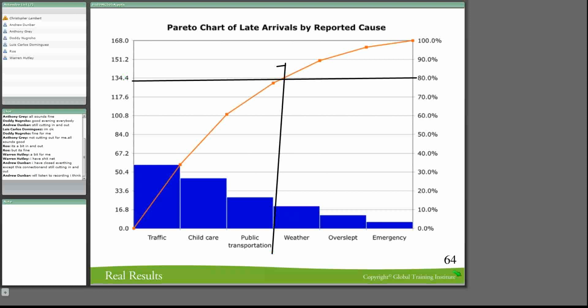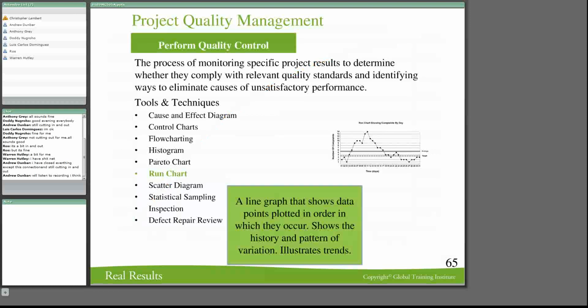Then we can have a look at a running chart, or a run chart. This is a line graph that shows data points plotted in the order in which they occur. Alright, so it plots it in the order in which they occur, and this shows a history and a pattern of variation.